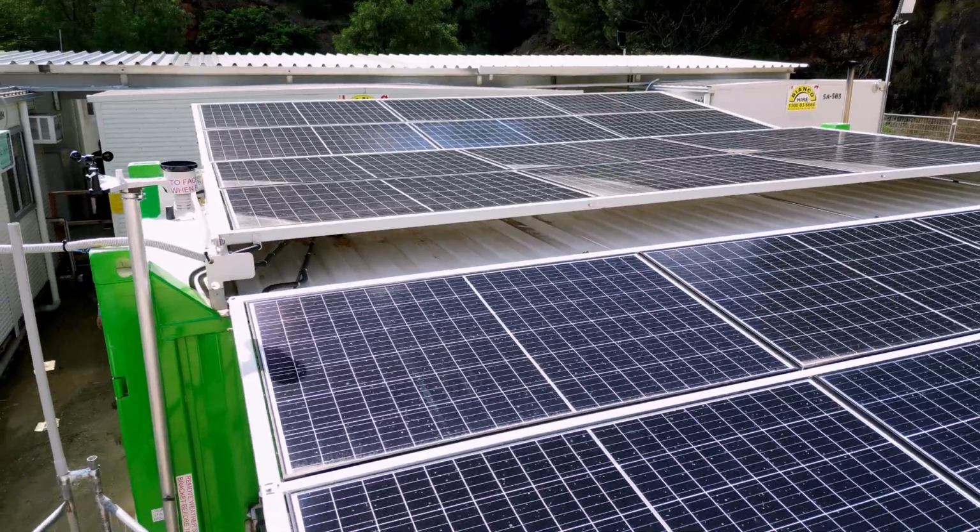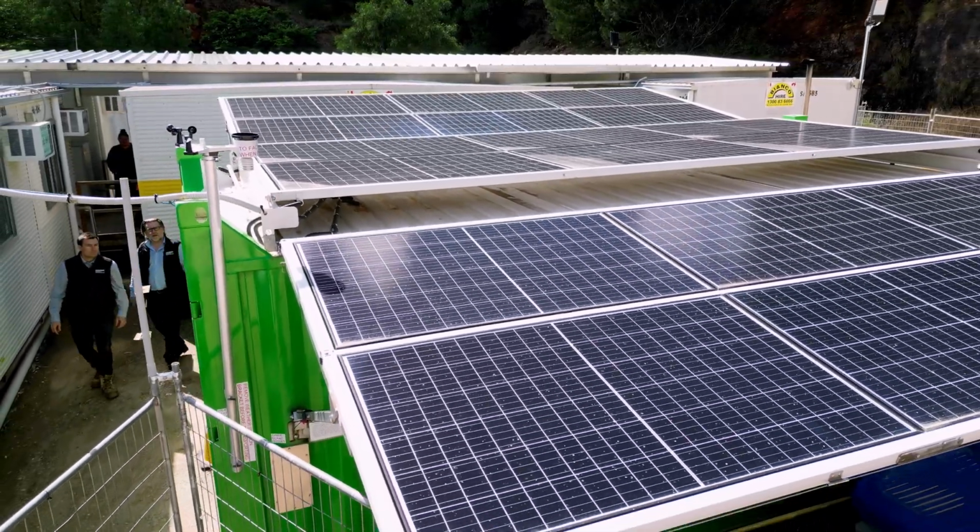So when I came out on the first day, when the team showed me the Solarator, I was amazed that it's modular, scalable, transportable and reliable, most importantly. So for our remote construction sites, this is a wonderful initiative.